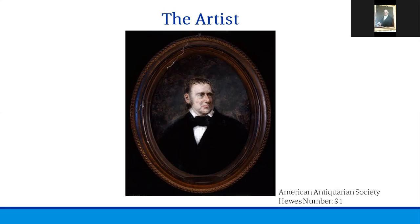Otis studied for over 3 years with Gilbert Stuart before leaving Massachusetts for New York City in 1808 at the age of 24. However, he only stayed there for a few years before heading to Philadelphia with letters of introduction from Gilbert Stuart in his pocket. This was to help him establish his name in the new city.